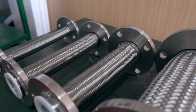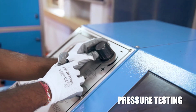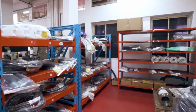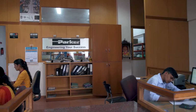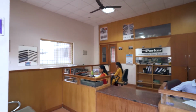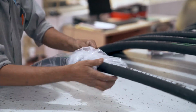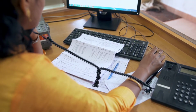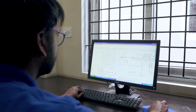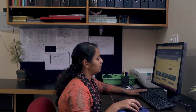The product is manufactured. The product is then pressure tested and quality checked. The product is then ready for delivery. Our USP is our instant production and daily dispatch. The product is packed and dispatched. Work order numbering is crucial to ensure payment and clearance. After-sales support is the most important of all. This support gets us repeat orders due to our customer relationship.